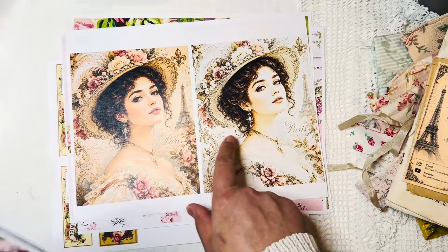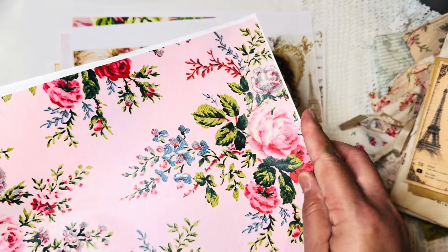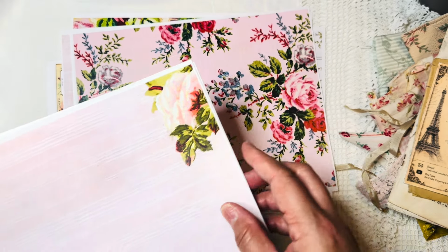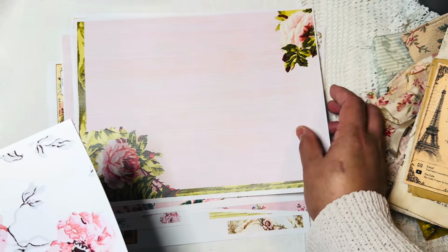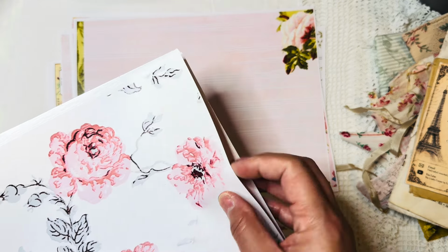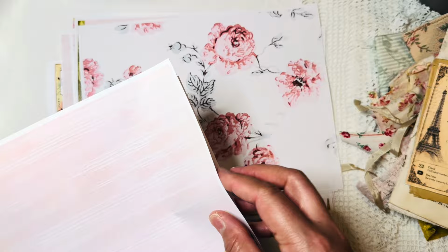And then there was a bigger image, so this would look good like on a cover of a journal. So then you have like your wallpapers. So a lot of her French digital kits are like old antique wallpapers and fabrics, and then you have like your writing pages. Look at that, how beautiful.